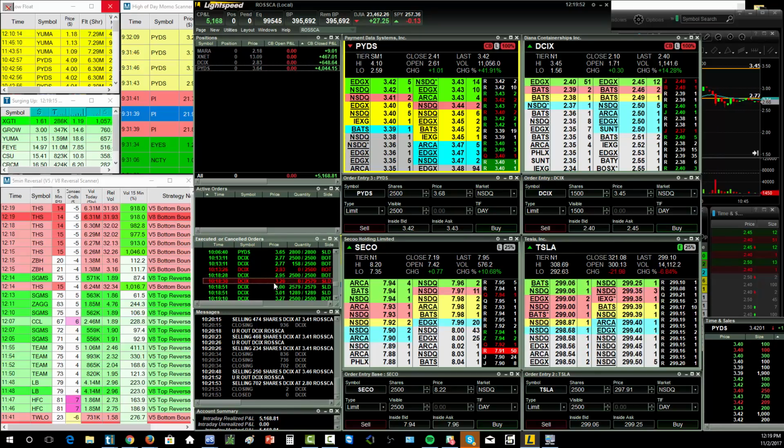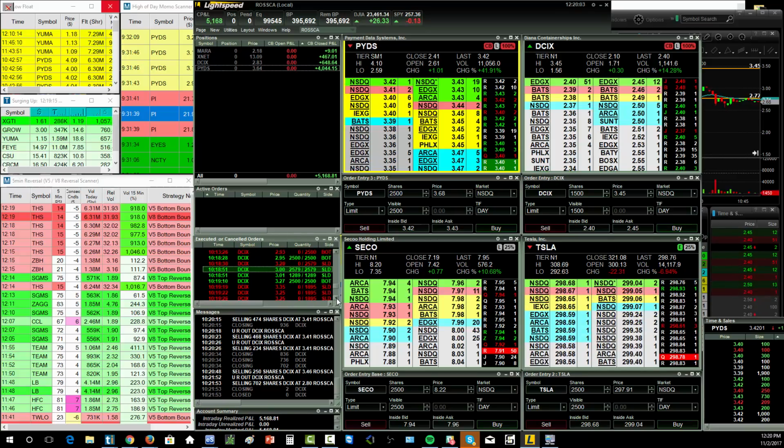It pops up to 320. I'm trying to sell on the ask. I don't get filled. I end up selling about 20 seconds later on the bid because I thought, well, now my average is 285. I've got 3,600 shares. This could drop fast. I better be conservative and hit the bid. I hit the bid, and it actually looked like there was a hidden buyer at 3. And then it popped up.